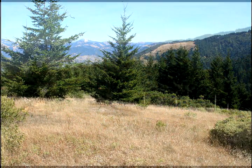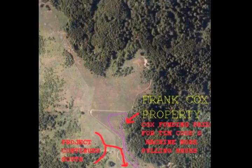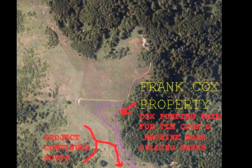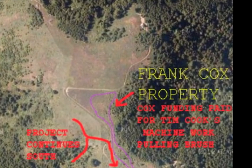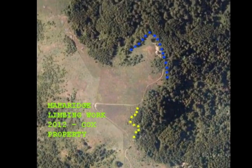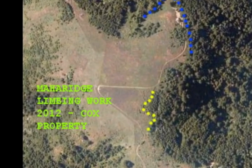And that brings us to the funded project, which started in 2012. I'm only telling the story about the northern end of this project. It goes to the south and other areas on the ridge. My neighbor to the south, Frank Cox, donated money, and Ali Friedland hired Tim Cook and his machine to pluck a lot of the brush and trees and pile them, creating massive open area that was being lost.